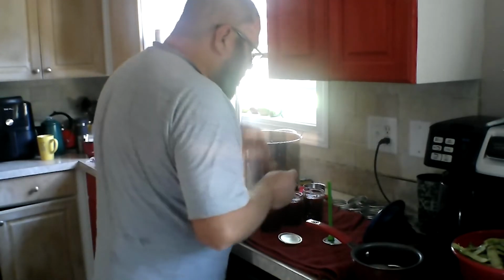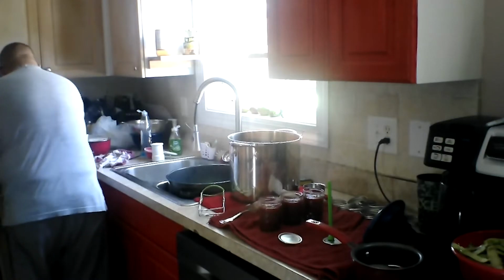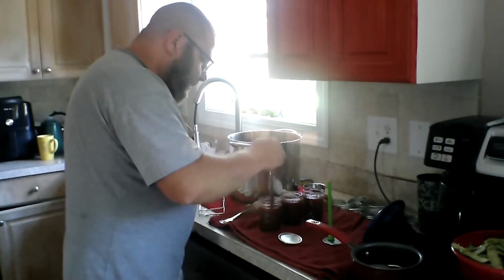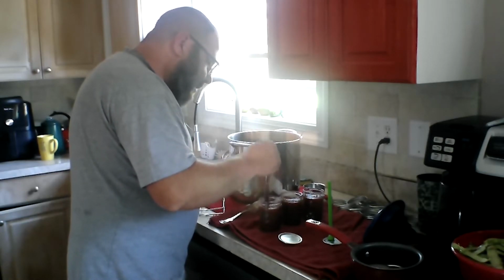Now, last thing, before you put a lid on here, you also need to make sure you have no bubbles in your jar. So I'm just going to take a butter knife and stick it down here and make sure I stir out any bubbles that might be in here.